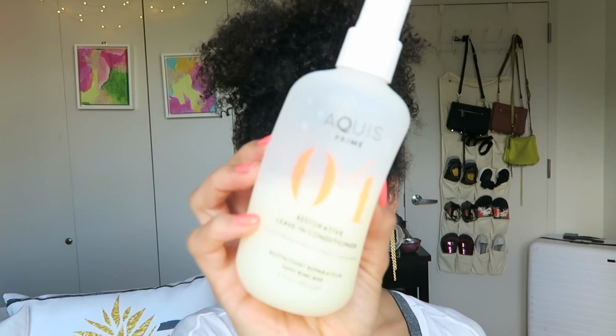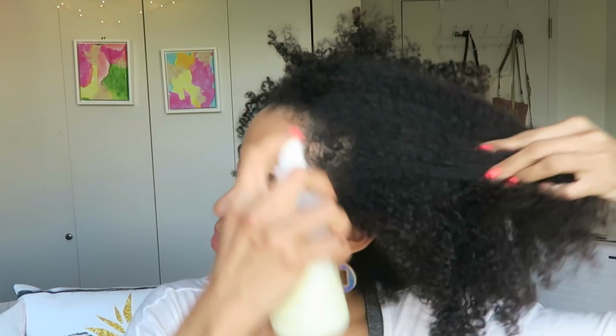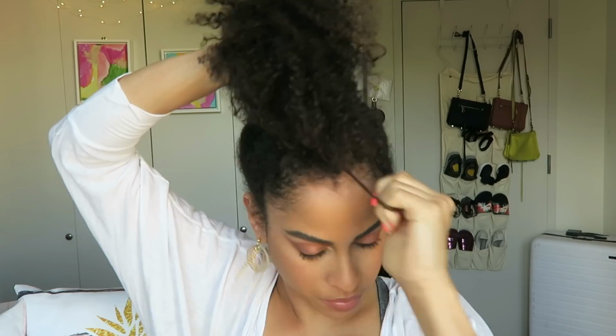And the next day here, you'll see that I use the restorative leave-in just to refresh my hair because I do need a little bit of hydration to get it moving, to get it grooving, but you don't necessarily have to rely on just water because we're trying to protect it from water and high growth fatigue. Now make sure you use a leave-in conditioner with botanical extracts, something that has nourishing ingredients to bring that hydration and moisture back.